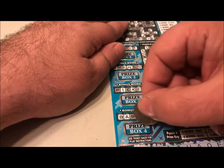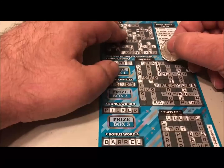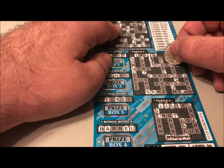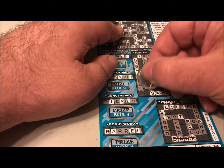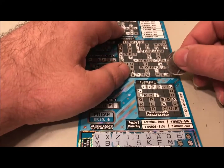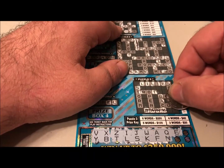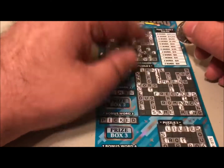Okay, so this is a special bonus word here. So if I just get the letter R, I'll have that prize. I don't know that you could ever win anything too big in the bonus words, but again, when you're spending $20 on a ticket, even winning your money back is something. Okay, so now I got 2 and 2. So I have two words in the bottom. Okay, letter G.